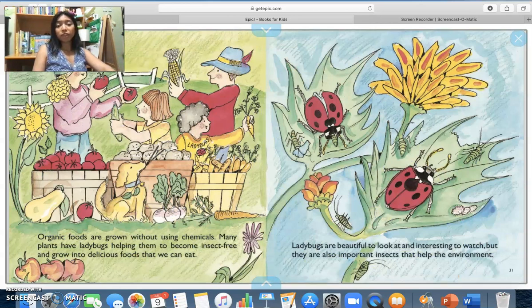Organic foods are grown without using chemicals. Many plants have ladybugs helping them to become insect-free and grow into delicious foods that we can eat. Ladybugs are beautiful to look at and interesting to watch, but they are also important insects that help the environment. So yes, this is why I love ladybugs, because they're important to our environment, okay?